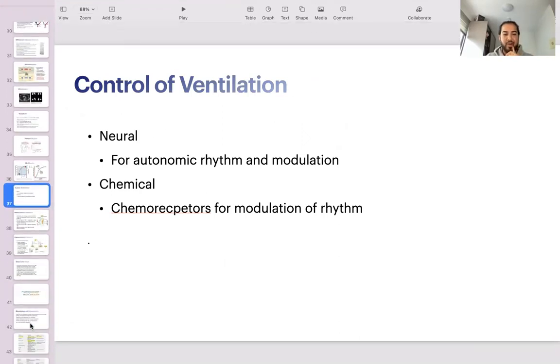I know physiology is quite extensive in respiratory, but we're almost at the end of it. Now, how are you going to control all of this ventilation? So for neural, the neural stuff controls autonomic rhythm and modulation, and chemical, the chemoreceptors control the modulation of rhythm as well.